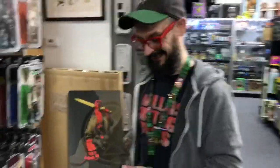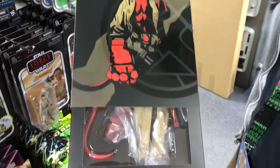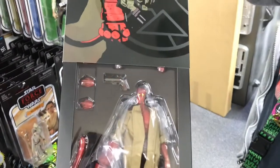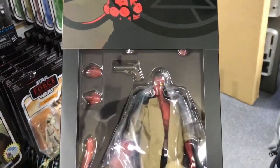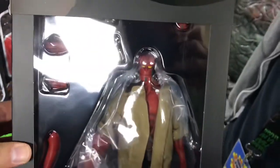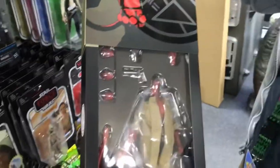Why, hello, sir. Do you fancy yourself a Hellboy fan? 1,000 toys, Hellboy. Ooh. If you fancy yourself a Mezco 112 collector, this toy will accompany that collection perfectly, as it has soft goods, a rubber chest, 2 head sculpts, 3 interchangeable hands, and a peacemaker.